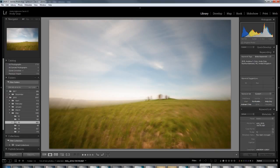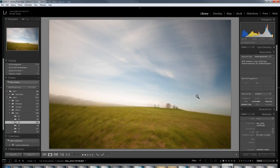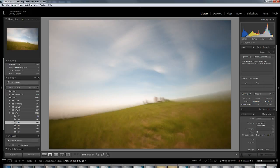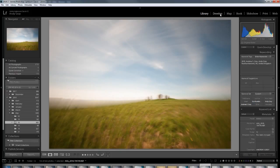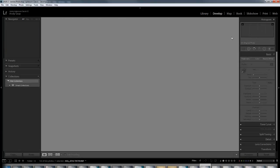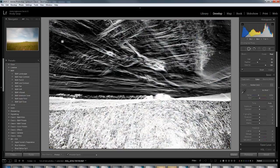So I've marked a couple of captures here. I'm saying 5 captures here to blend together to do my usual tricks of the trade with. So what I'm going to first do is just clean these up, because they still have the usual dust spots on. Just do this in Lightroom.